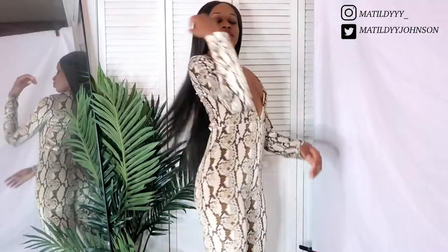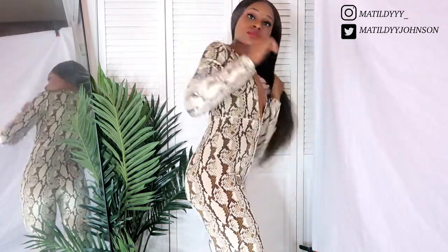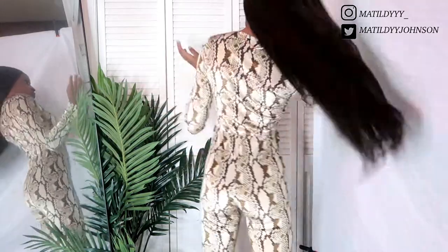So, I know we're currently still quarantined, but spring is around the corner and we all need to pop out because we've been inside for way too long. So I'll be showing you a sneak peek of my snakeskin collection.